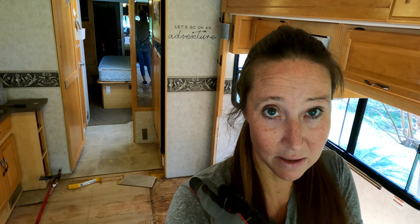Got most of this tile that was in the galley behind me up. We have one very small tile that is being extremely stubborn. Cannot figure out how to get it out.